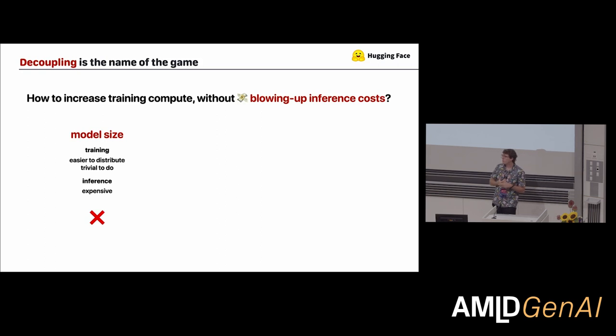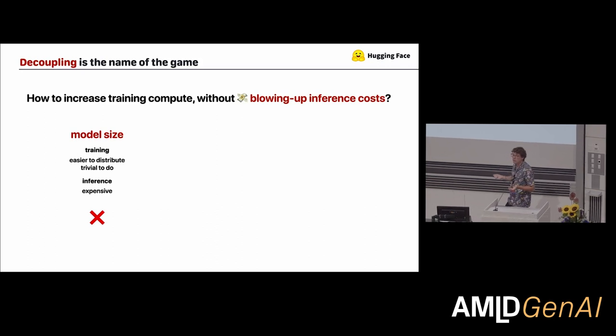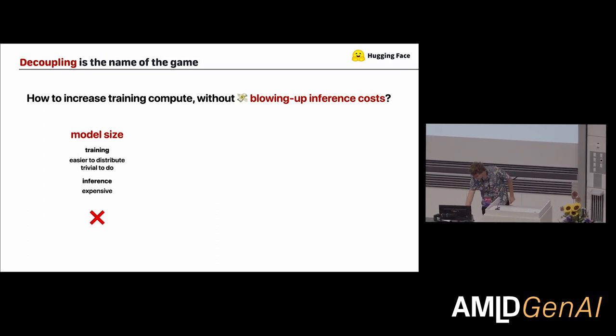What's interesting is that to scale training compute, you can do it in multiple ways. The first way is by increasing the model size. This is not what you want to do. Increasing the model size is nice because if the model is larger, it's probably easier to distribute during training. If you have more parameters, you have more computation to do, and it's easier to distribute. It's very easy to make the model bigger. You change a line or two in your config and it's done. The problem is that at inference, you are going to have to pay for that.